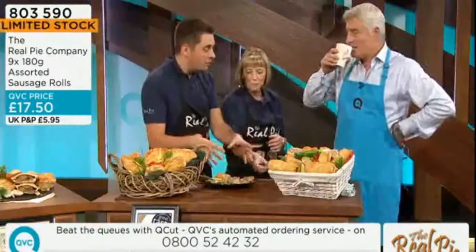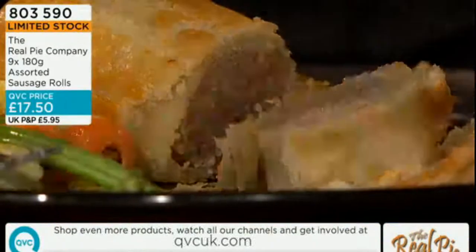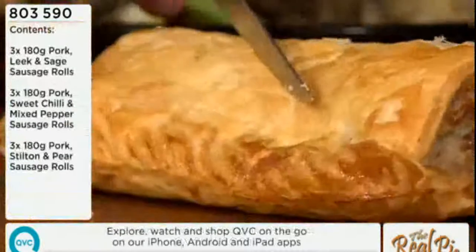And you know, you might think that we specially prepared this sausage roll. We haven't. Let me cut into just another one. I'm taking it out of the pack. I'm just going to pop it here. So you've got the flavours that you're going to get. These are as taken out of the packaging.